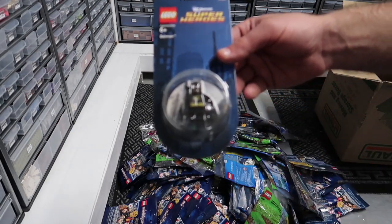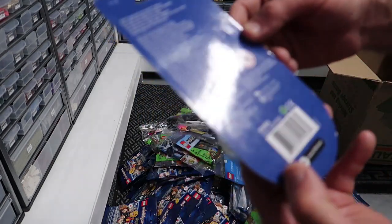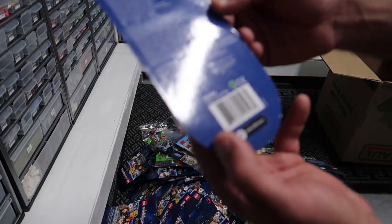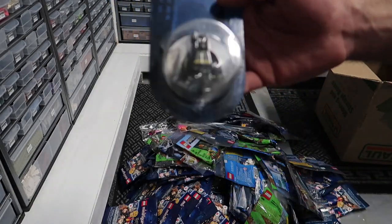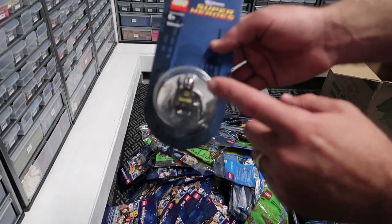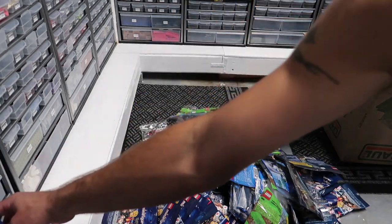I have no idea what this is. Oh, it's a magnet. Batman magnet. So I did not know that. He sometimes just throws stuff in here. 2013, nice. It's got the circle background. I've had a Darth Maul like that a few times, but I'll have to look that up. That's very nice.